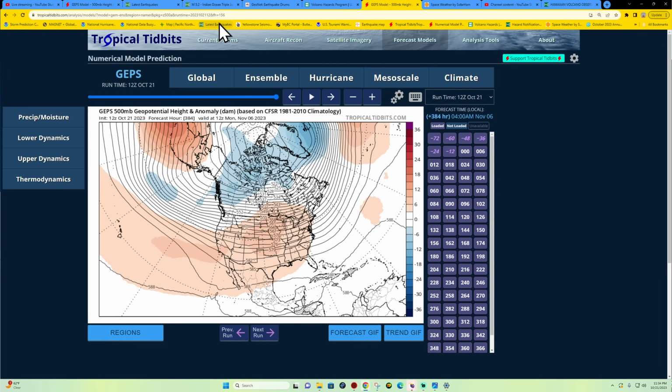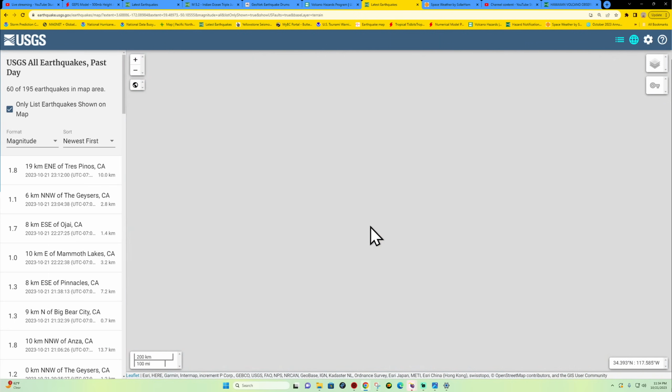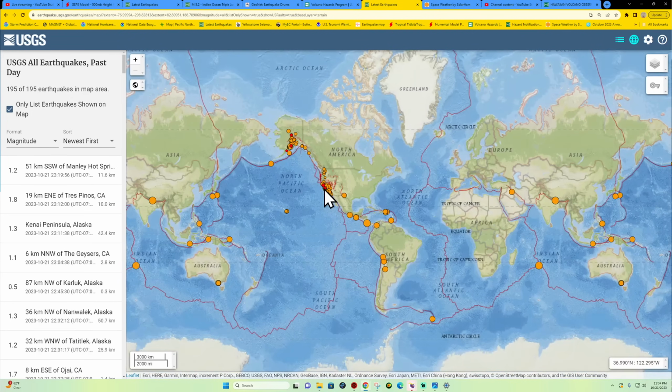That's just a fact. We've seen quite a few strong El Ninos over the years, and not every single one is the same, but we do tend to see some very powerful storms hit the West Coast area during those strong El Nino years.